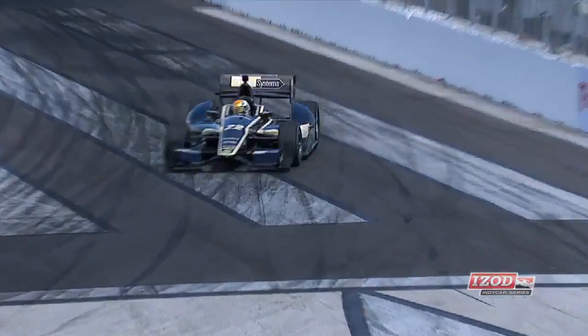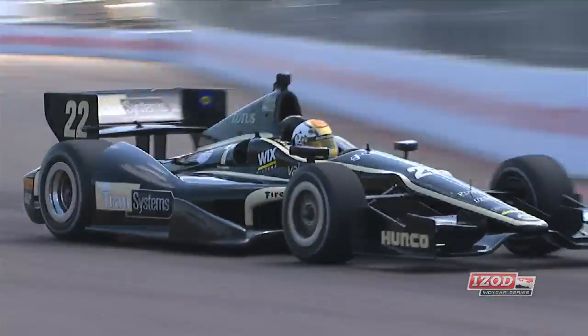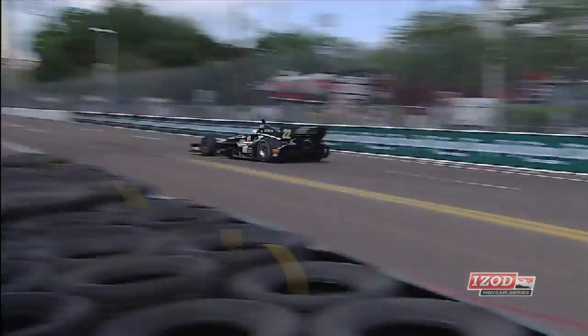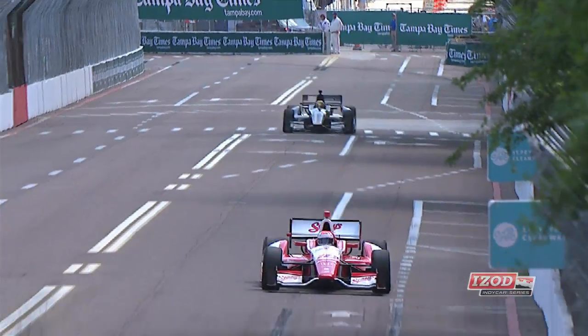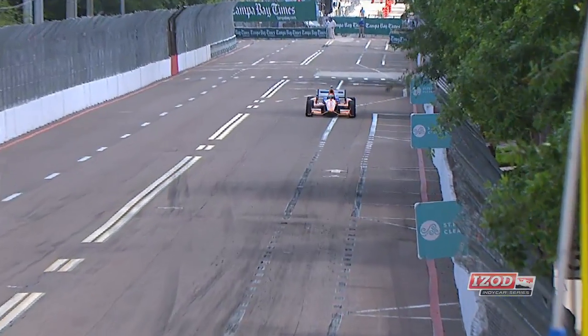I think there could be some good things in the offing here, and really teaming a veteran like Justin Wilson with a young up-and-comer like James Jakes seems like it could be almost a perfect situation. Dale Coyne, I think, is still passing out cigars from that win at Watkins Glen. He passed them out for a while. It was a happy day, I know that.